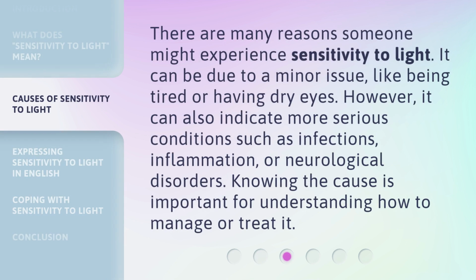There are many reasons someone might experience sensitivity to light. It can be due to a minor issue, like being tired or having dry eyes. However, it can also indicate more serious conditions such as infections, inflammation, or neurological disorders. Knowing the cause is important for understanding how to manage or treat it.